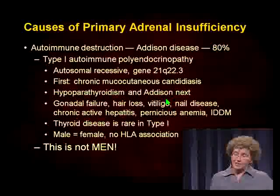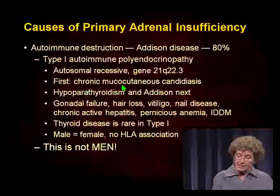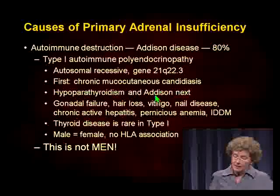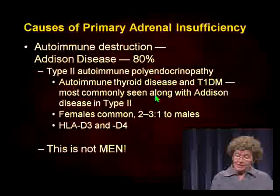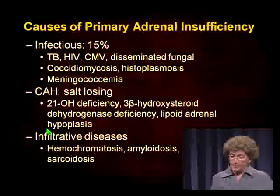We talked about the APS1. First, you get the candidiasis, the hypoparathyroidism, and the Addison's. Okay. Again, this is not MEN. This one is not associated with HLA, and males equals females. Then APS2, which is diabetes, thyroid, and Addison's. And there is that HLA because of the diabetes, the DR3, DR4. And again, don't get confused with MEN with this.